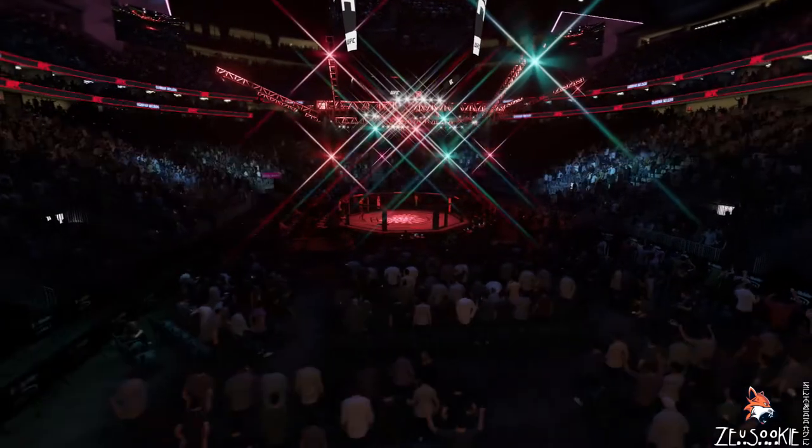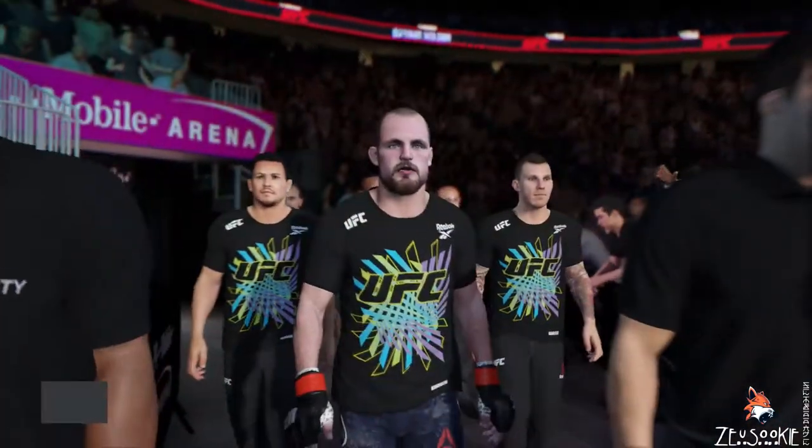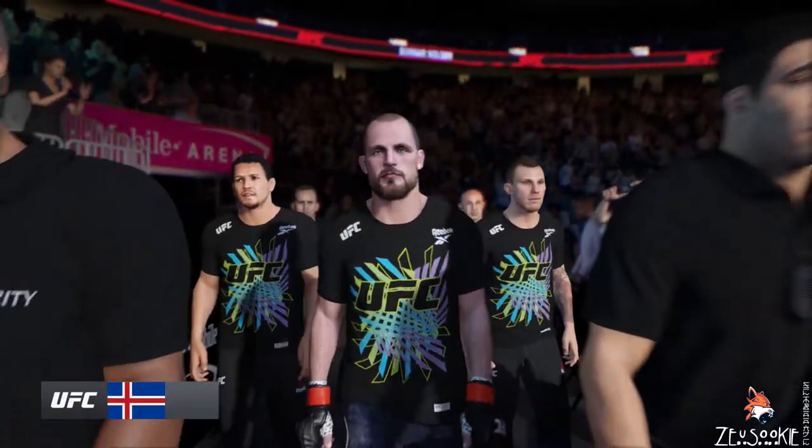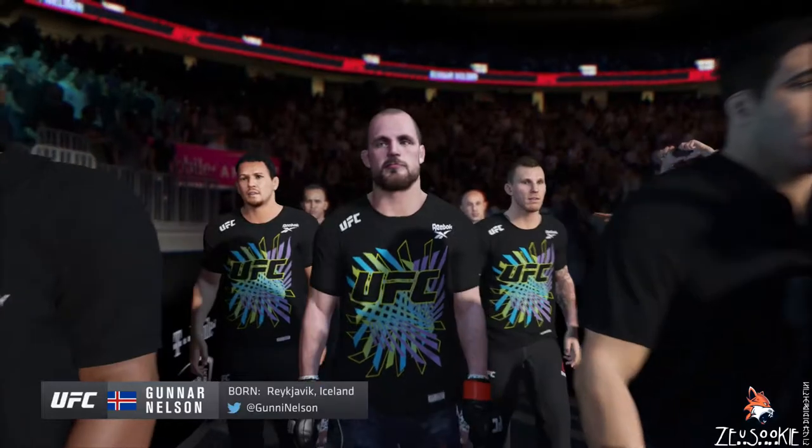Don't think he can't submit you from the bottom. Right. But his position of choice will always be in the top position sitting in that beautiful half guard. Yeah, his striking also has improved a lot, but no secret as to what he'll be trying to do in this matchup tonight.